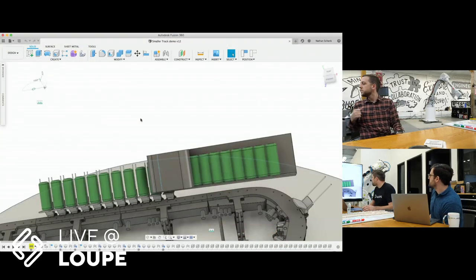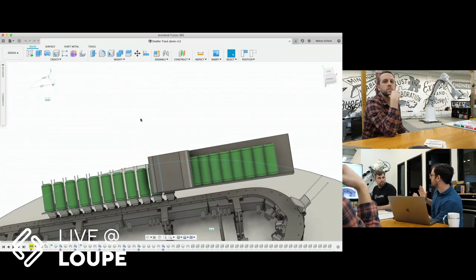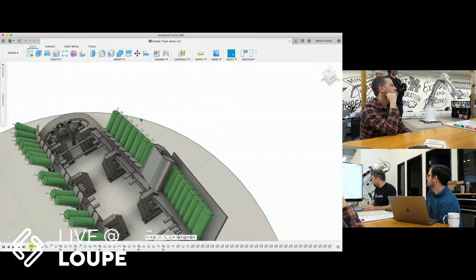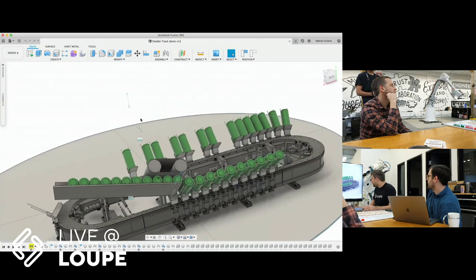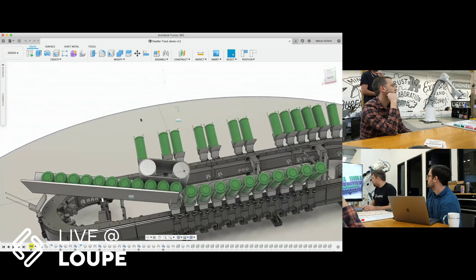What was the methodology behind how you figured out how long that conveyor needed to be, that metering conveyor? I kind of felt like it should cover two or three cans, and I just picked the length so it does. I just kind of threw stuff together in CAD to see what looked right.